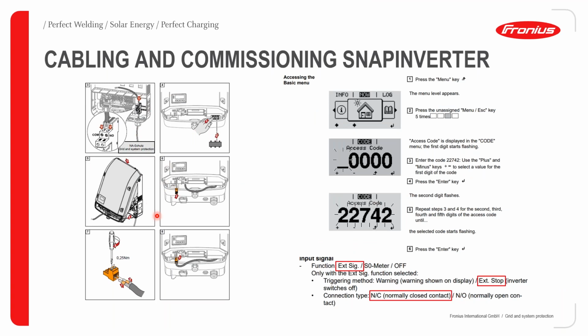So after the cabling is done, you would now have to configure it. And this can only be done by accessing the basic menu. We have covered extensively how to access access codes on the Fronius Snap inverter. So for the basic menu, the code is 22742. So by the time you tap on the touch sensitive button of the inverter display five times, it will come up with five digits. And then you can use the plus and minus tabs to input the code, which is 22742.